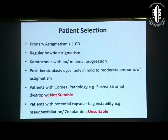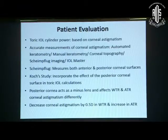There are certain conditions in which premium IOLs should not be implanted. Any condition which involves corneal pathology like Fuchs, stromal dystrophies, in all these conditions we should not implant any premium IOL. And the same holds true for toric IOL. And patients who have potential capsular bag instability, that is pseudoexfoliation or zonular deficiency, may be considered unsuitable, although some patients have pseudoexfoliation wherein if you feel that there is no significant evidence of zonular dehiscence, you may implant an IOL. So it comes as a relative contraindication. Some people like to put a capsular tension ring and then put a toric IOL in cases of pseudoexfoliation, so that they can strengthen the bag, stretch the bag.